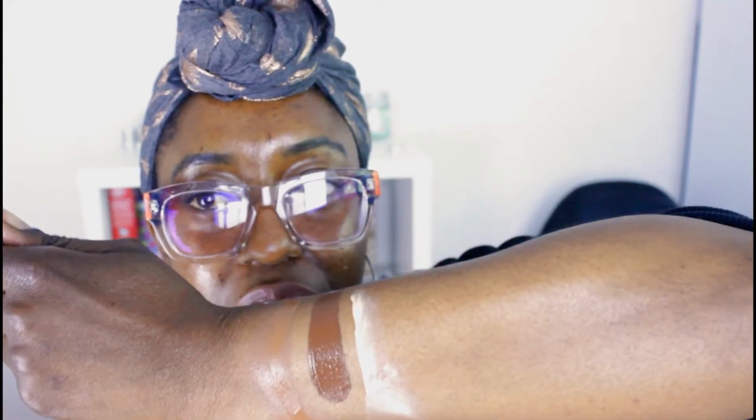The next product I got was a color correcting primer. This says £5 on there, but when they swiped it, it was £3. I'll swatch this as well. This is the peachy sort of primer they have, and it has an SPF of 30 in it. I haven't tried it, so I'm hoping to try it later today, probably after this video, because I just wanted to show you what I got and give you some swatches.